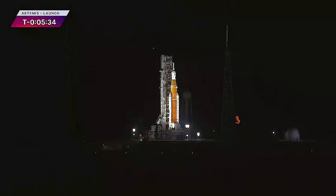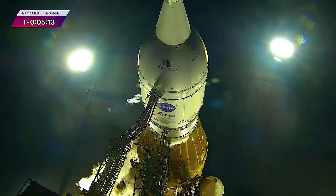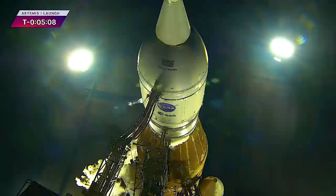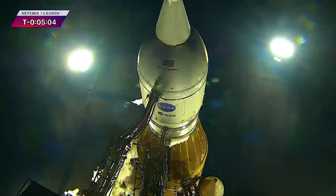Now we're arming the Orion ascent pyros and transfer to internal power. The launch abort system, or LAS, jettison motor is now armed. On this flight, the abort motor is inactive because there is no crew on board. Up next is the flight termination system, or FTS, which gives the Space Force the ability to destruct the rocket if it goes in the wrong direction. Let's listen in for that.